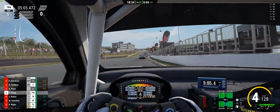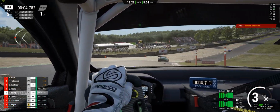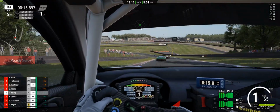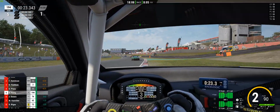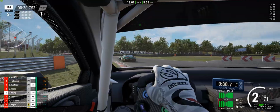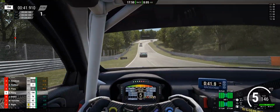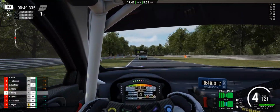Man, we moved up to 5th. I'm really happy with that. Well done, mate. This has been your personal best. Right, I was having problems with that corner. Made a few more adjustments before the race. The car feels really good.